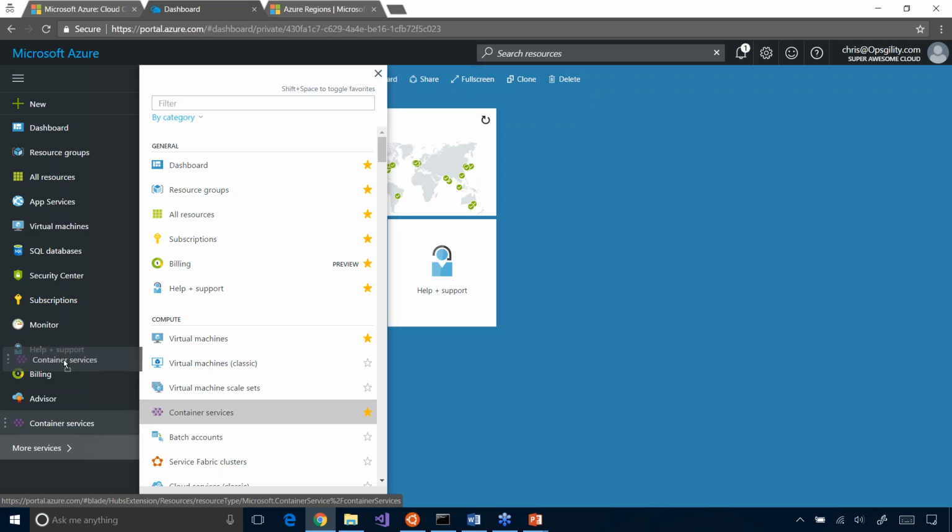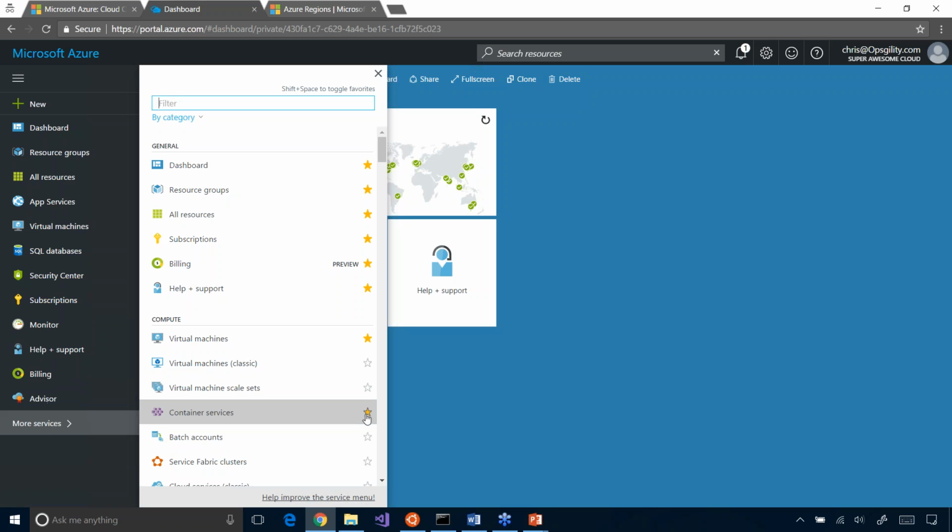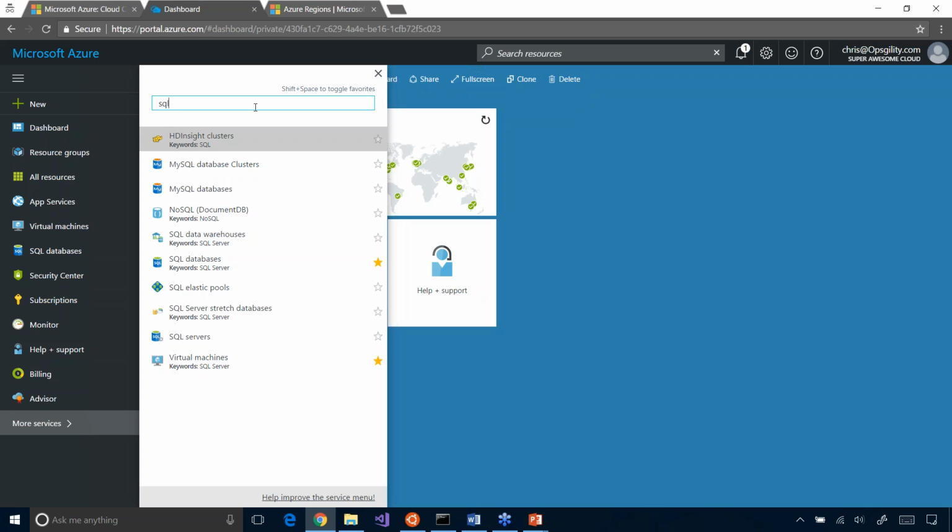I can click and drag these around to reorder them as well to customize this list, and then if I uncheck the star, it'll remove that from the list again. I can even type to search and filter this list to narrow down to specific resources or resource types.